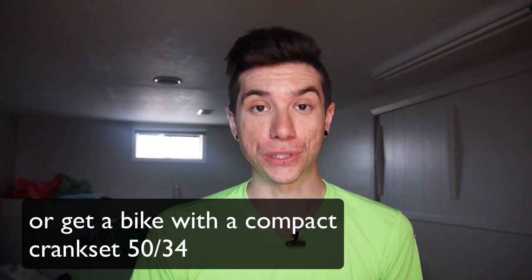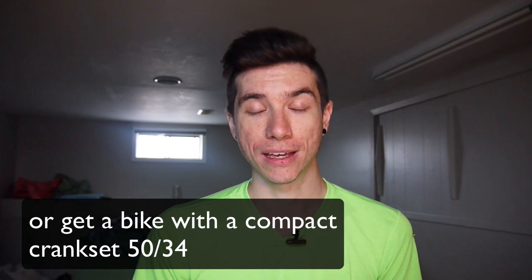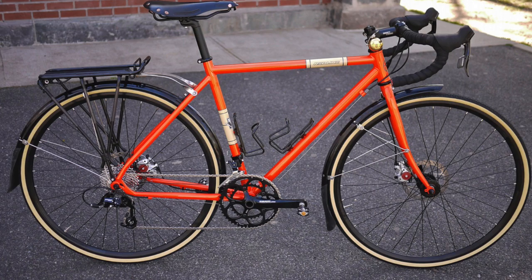So it's really important that if you're going to be doing a lot of hill climbing, and it could be even just short little climbs, short steep climbs, to have a bike with proper gearing. So typically with an entry-level road bike, the very lower end ones, and most hybrid bikes are going to have a triple crankset. Something else that you want to look at on a bike is the type of mount that it has. So can the bike accept fenders and a rack?